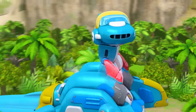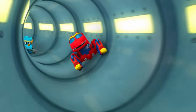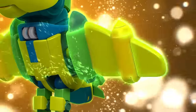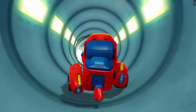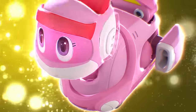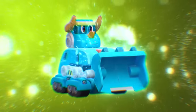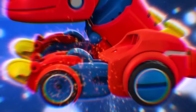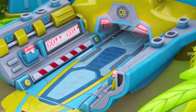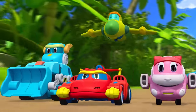To the rescue! What? Huh? Hey! Wait, woohoo! Whoa! Hey! Green Power Transformation! Speedy Fighter Jet! Vicky! Pink Power Transformation! Lovely U-Boat! Tomo! Blue Power Transformation! Powerful Bulldozer! Powerful race car! Go-Go Dinos! To the rescue!